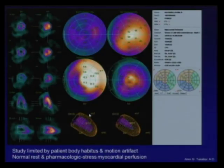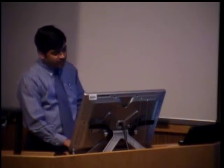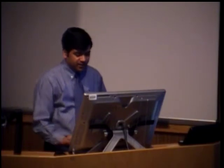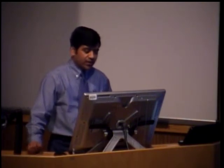On that previous patient, morbidly obese, BMI 50, do we still go with SPECT first, or should we consider PET? We should consider PET. So that's the study limited by patient body habitus and motion artifact. And so the same patient, you see the stress images. Just a quick interruption, what would a health insurance company say? So it is approved for high BMI patients, basically obese patients. PET is approved by insurance companies as well.